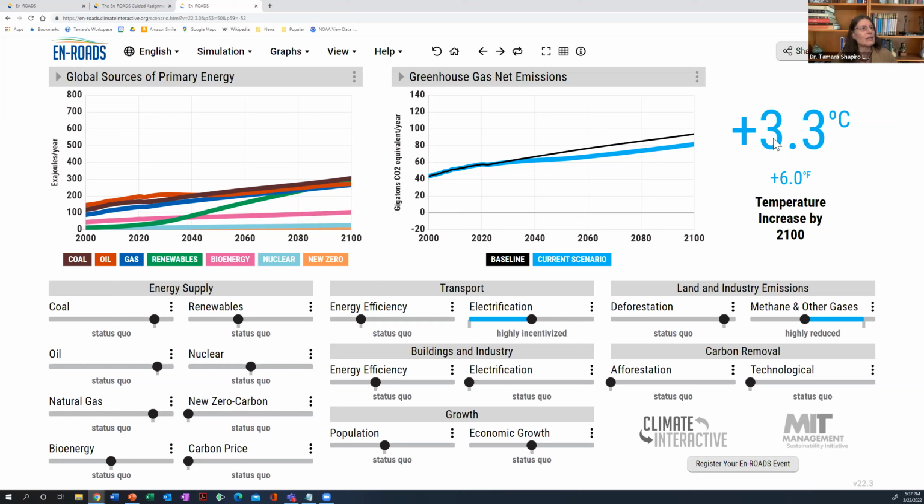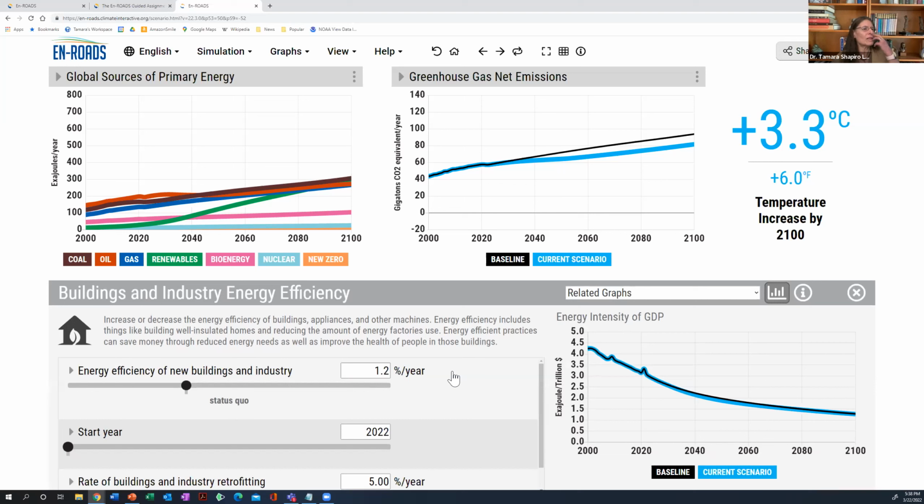Okay, building efficiency is one here. So we're going to make the buildings more efficient. And for this one, I am going to click on these three dots here. So this is another level. We've been working so far at a very high level. We can go and have more fine tuning of our solution. So here is the energy efficiency of new buildings and industry. And in this scenario, the baseline says that it's going to increase by 1.2% per year. And you can see this one here is the energy intensity for GDP. Again, this is the COVID blip.